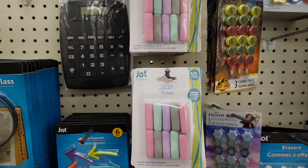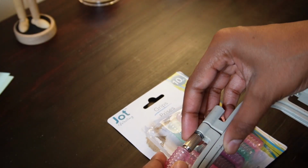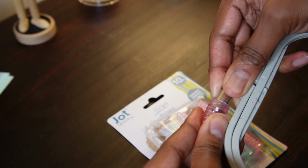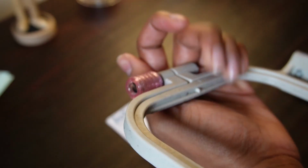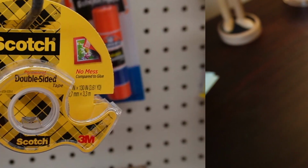I found pencil grips, and pencil grips are what I use to put on my embroidery hoops to make it easier to open and close the hoops. This is just a fun thing that you can do, and it just makes life a lot easier.